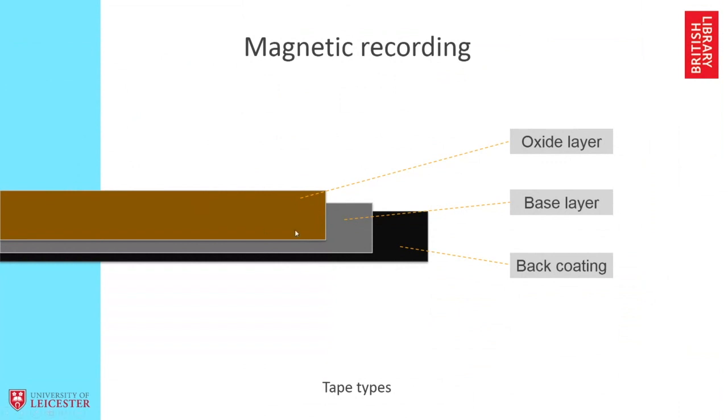So this is what magnetic tape is made up of. There's always an oxide layer and a base layer. The oxide layer is where the magnetic information is recorded, and the base layer is a structure to hold that onto. Not all tapes have a black back coating, and that was introduced later on to hold a lubricant and to combat print through.